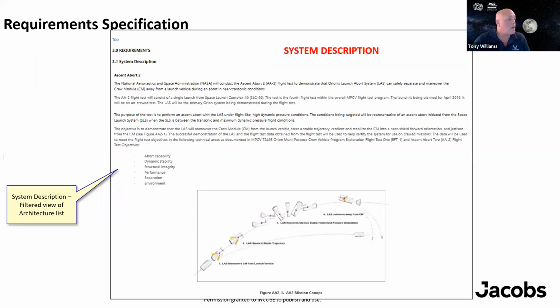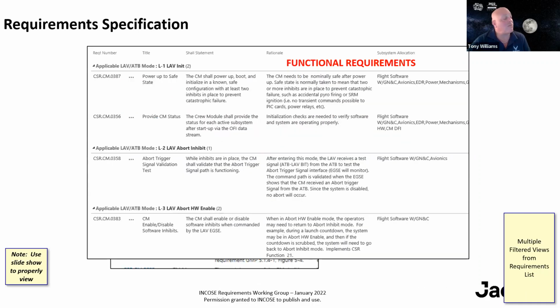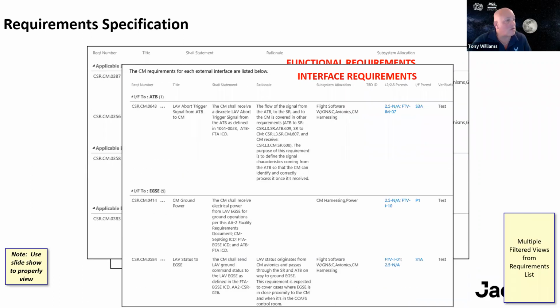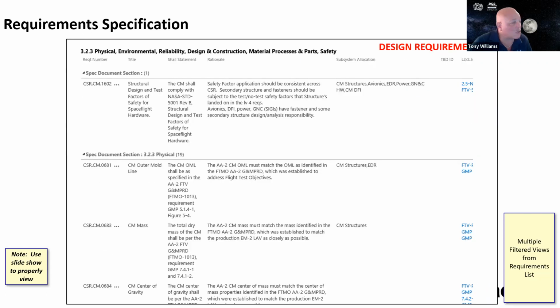We used another list that we called our architecture list to capture the system description and the description of the modules and the elements. And then we used the requirements list. We had multiple ways to view it. The first view was show me my key requirements. My second view was show me my functional requirements. Third up was interface. And then fourth up was the design requirements, which of course you always have those imposed.